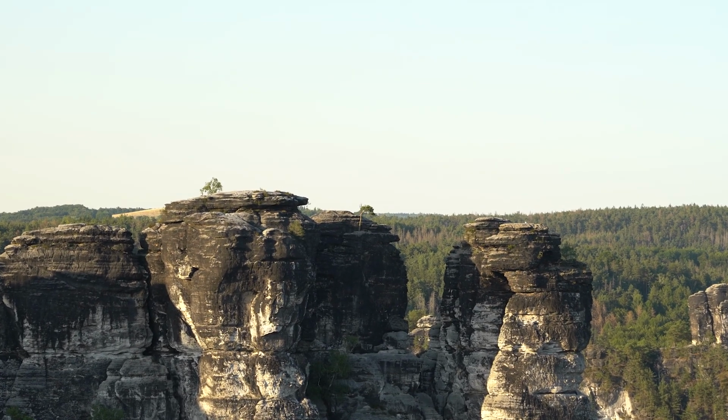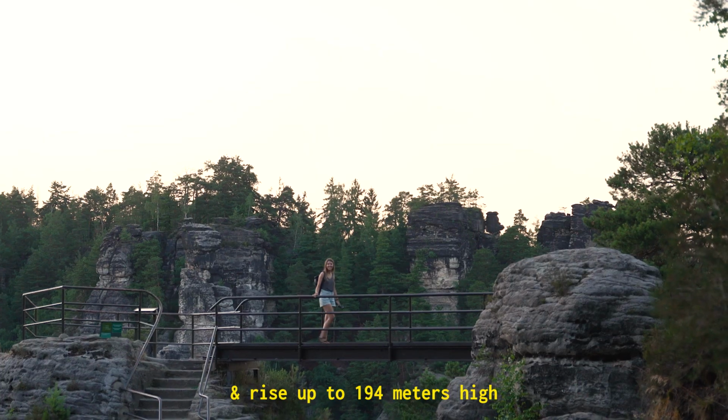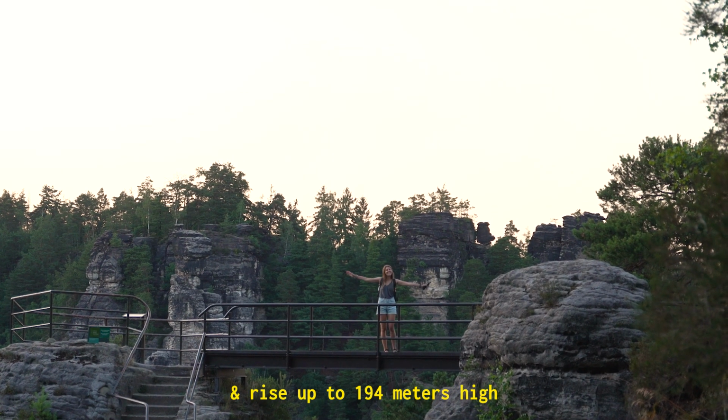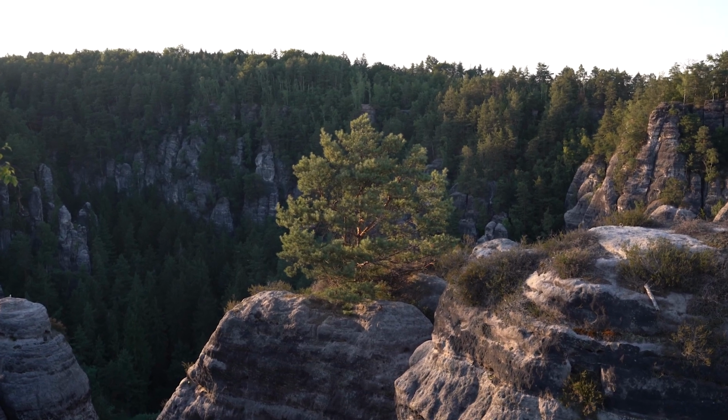The Bastei is actually a collection of sandstone rock formations that were formed over 1 million years ago and rise up to 194 metres high, creating one of the most unique landscapes in Germany. It was initially a wooden bridge built in 1824, but then was recreated out of sandstone in 1851.